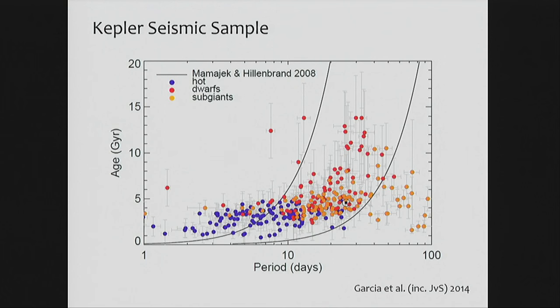There are subgiants that show up at relatively old ages, but rapid rotation compared to the gyrochronology relationships. These are more massive objects that were rapidly rotating. There are subgiants that sit over here at periods that are far too long that you would never see in gyrochronology because they've expanded across the subgiant branch. And if you were to take this star and ask what its age was based on gyrochronology, you wouldn't get 2 gigayears. You'd get something way, way higher.